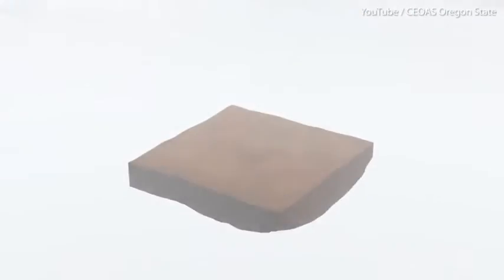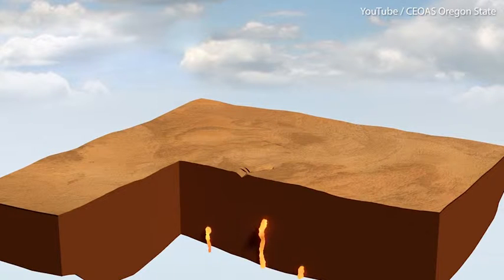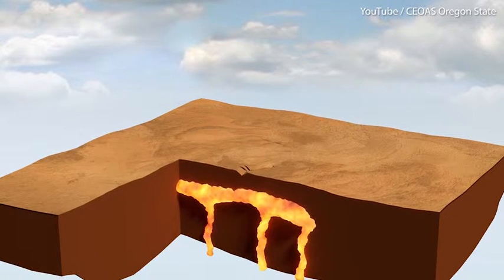Knowing these things is crucial to understanding future volcanic activity, and I've been studying the Toba caldera in Sumatra to learn more. To understand resurgence, we have to go back to the beginning of the eruption process. First, the magma builds up in the reservoir.